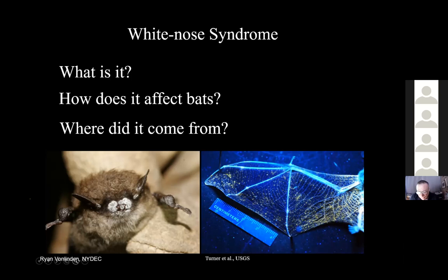It's basically just highly irritating to the bats, and it causes them to wake up or be disturbed throughout their hibernation season. They end up burning up some of that valuable 25% fuel reserve they have, and they just don't make it through the winter.